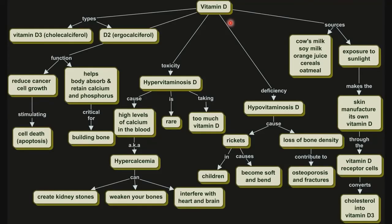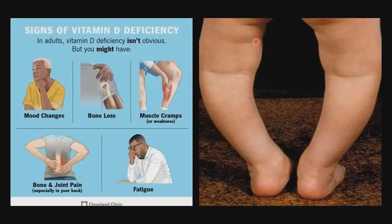Vitamin D deficiency is called hypovitaminosis D. This causes loss of bone density and rickets. Loss of bone density will contribute to osteoporosis and fractures of our bones. Rickets, on the other hand, usually occurs in children. Rickets can cause the bones to become soft and they will bend. This is how rickets looks.